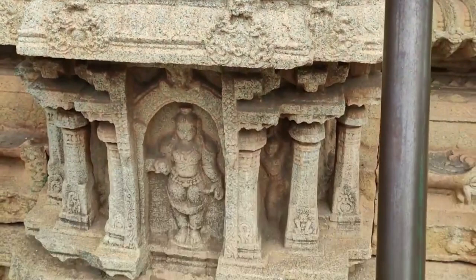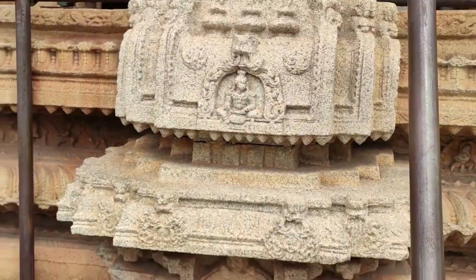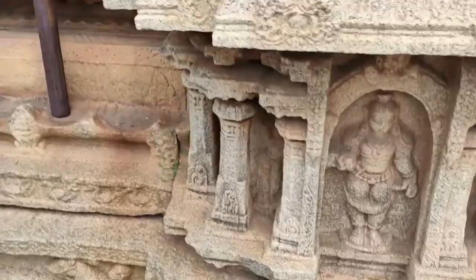And then the model there, this is the Krishna. And that is a Buddha. That is a Kalki. That is a Rama. Parashurama. So the same holes are repeated here also, right? Same, sir. You can see everywhere, sir.